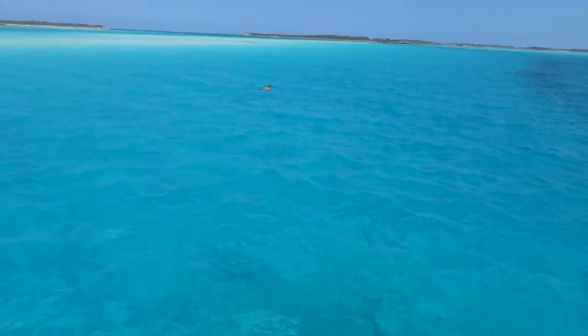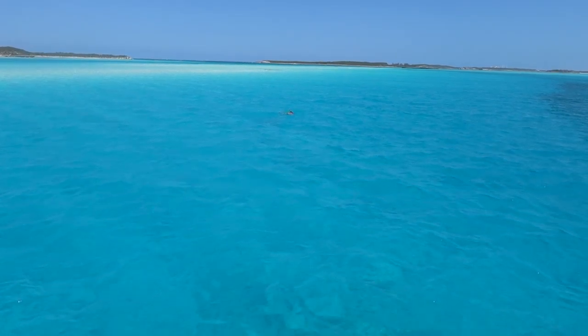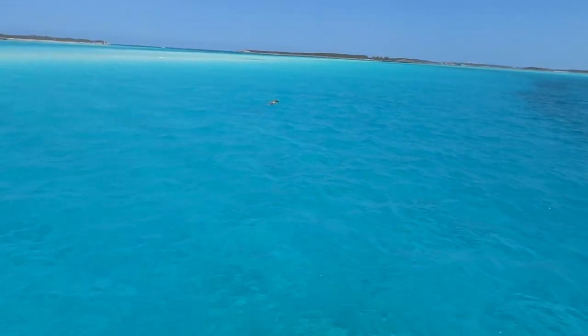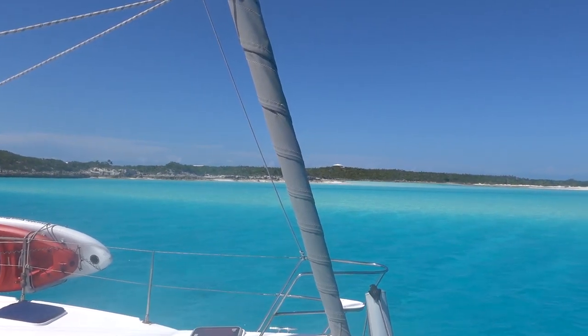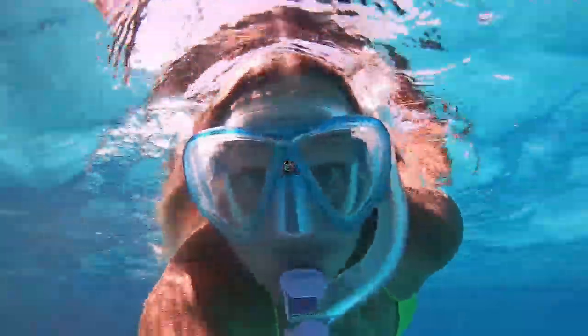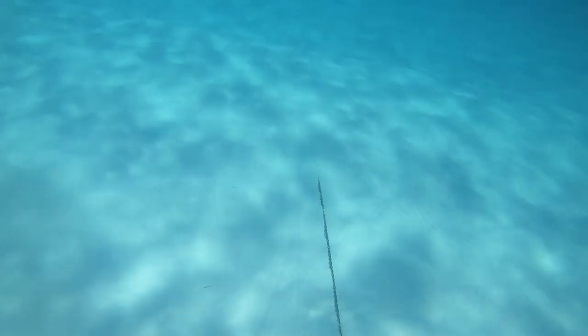There's a lot of current here. Lisa's working for this one. We're at Compass Cay. Right over there is the Compass Cay Marina with the famous shark swimming. I'm a strong swimmer, but even with fins on, this current is challenging. And there it is, gone.